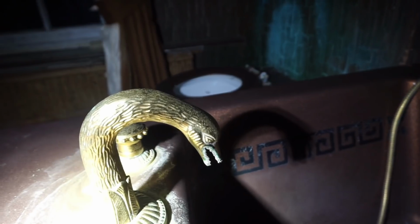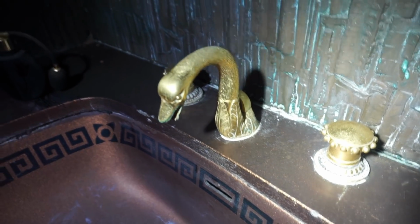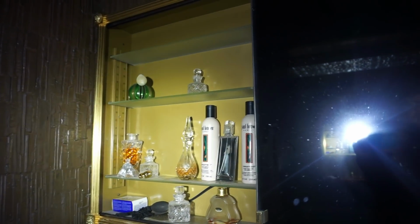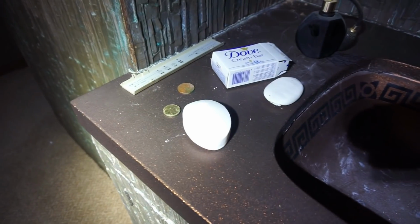That is pretty cool. And look at the taps as well. The taps is some sort of bird. Is that a swan? It's an angry looking swan, but I think it is a swan. And the sink is almost exactly the same. We've got another swan head there. And above, we've got the perfume still in there. Shampoo and conditioner, and below, we've got the Dove soap.